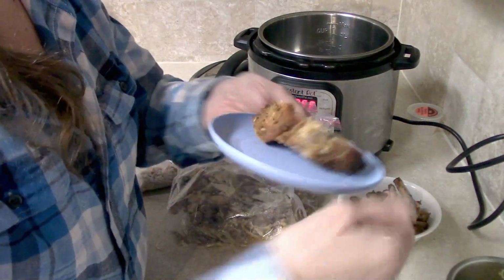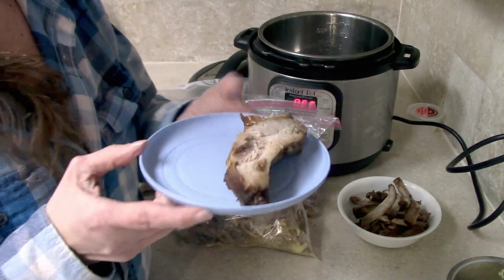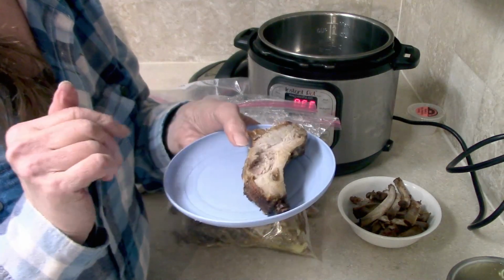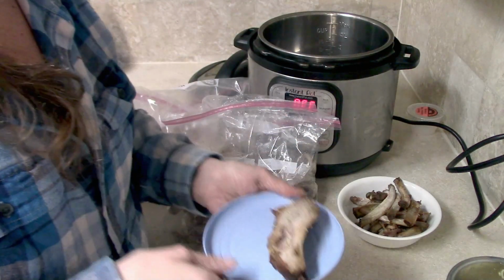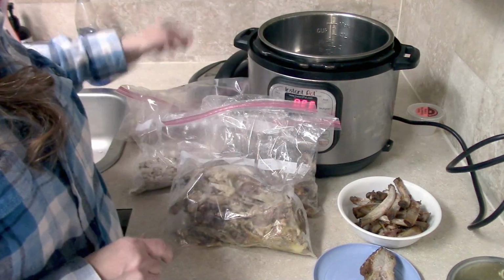We also had one of our little pork ribs left, so I'm going to take the meat off of that and just set it aside. Even though it's not a whole lot of meat, it's okay. And I'll be throwing that bone in the whole pot as well.